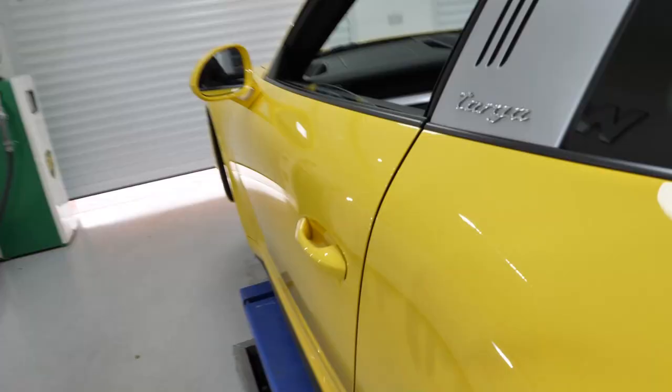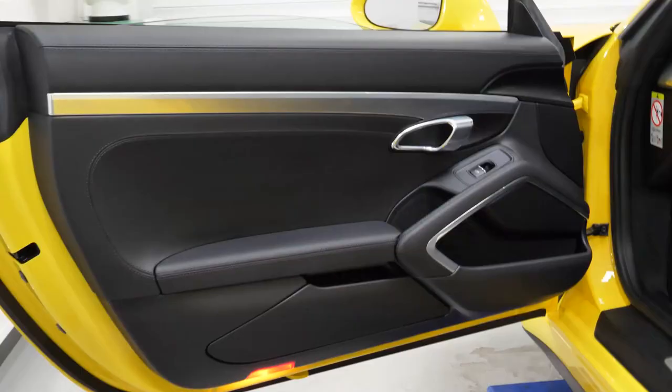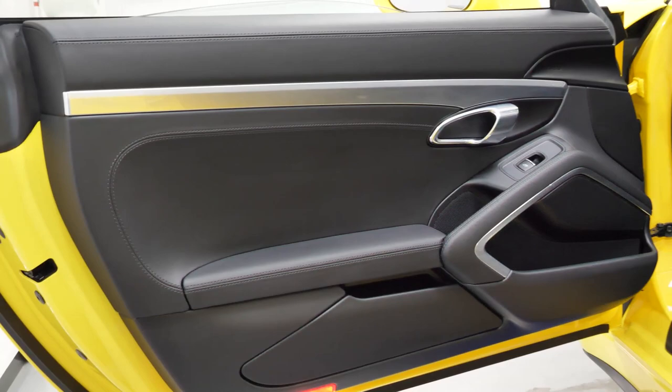If you want to use an interior dressing, my recommendation at the minute is Enzo Core. I've been very impressed with that. As you can see, a lovely, nice satin, anti-static, UV-protected finish.